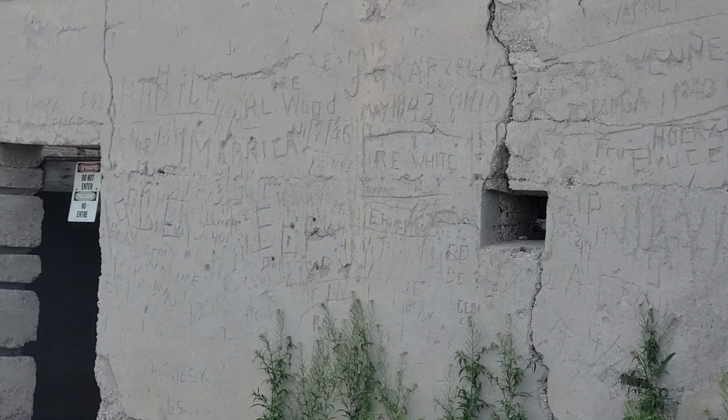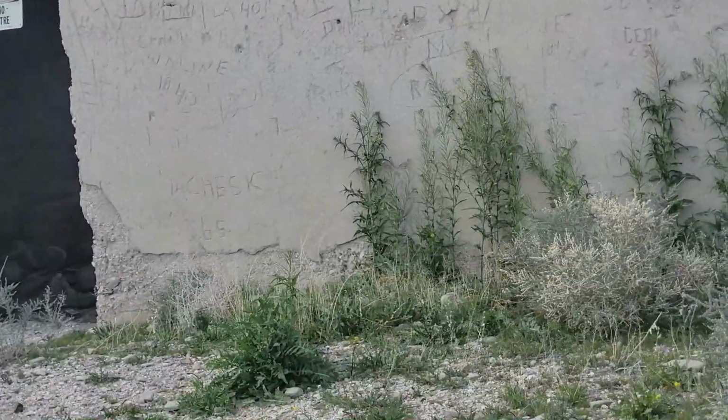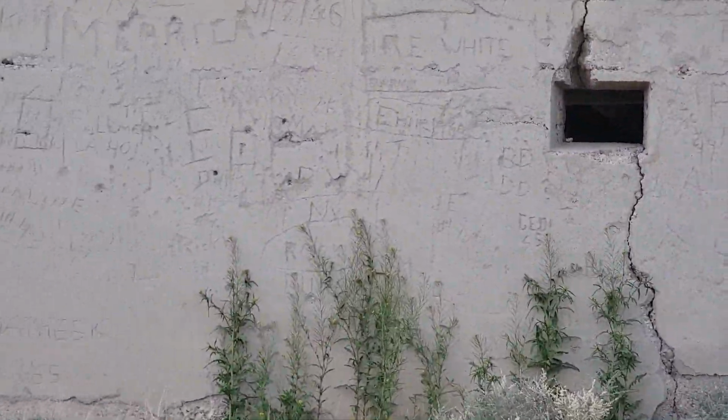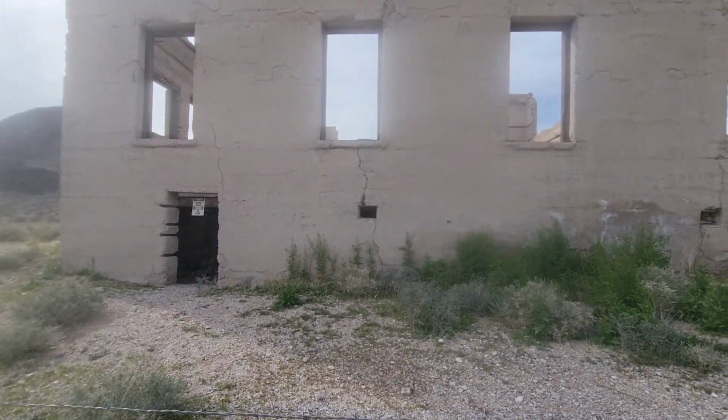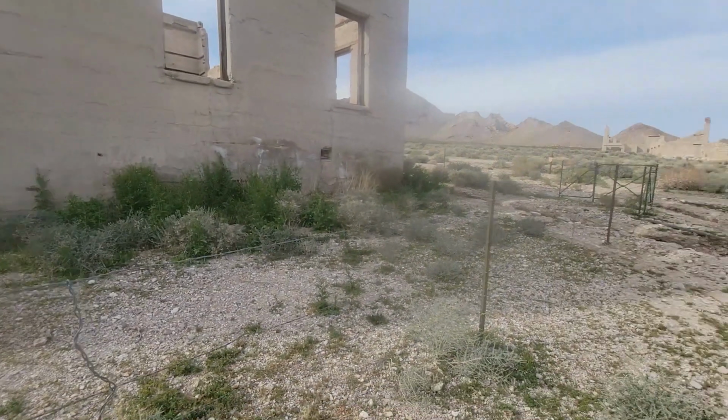Anyway, everybody's got to write their name on everything, so that's how they had to put up all this barbed wire, just to keep people out. But I thought that was pretty cool. The old school. Pretty sweet. That's a pretty sweet school. So, alright, I'm going to keep heading down the road and check out some more of these other places.